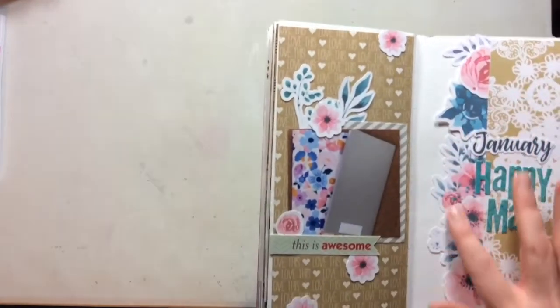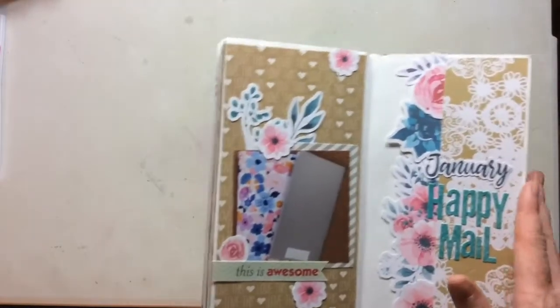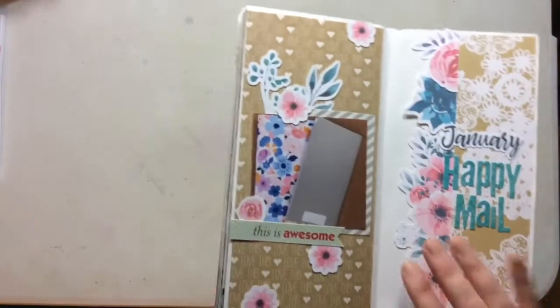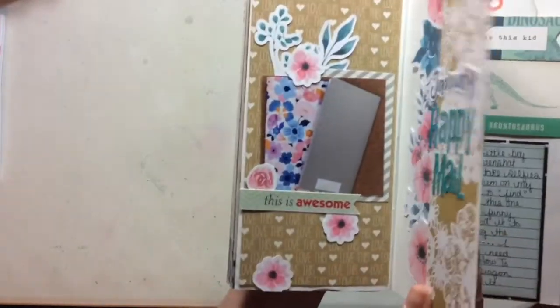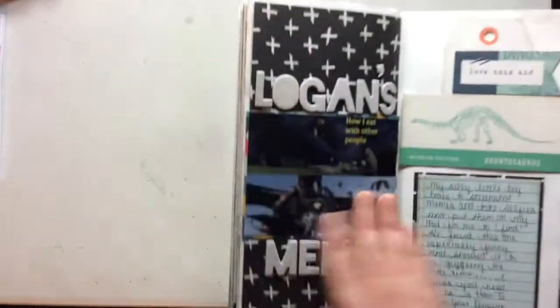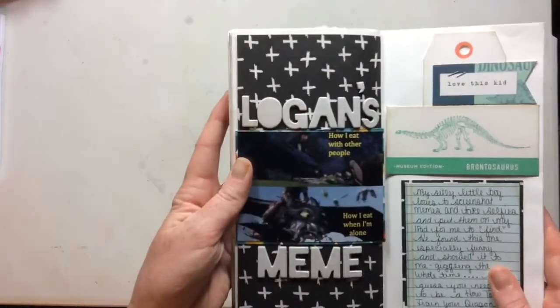So this uses a lot of die cuts from Cheeky Studio. I placed an order through them. Actually, I think I've placed like 2 or 3 orders through them, but she has really gorgeous floral die cuts. And llamas, also llamas. So this is going to be the last page in my January Traveler's Notebook.